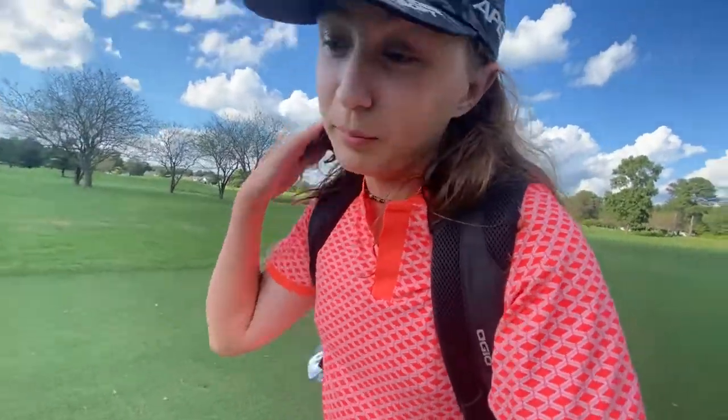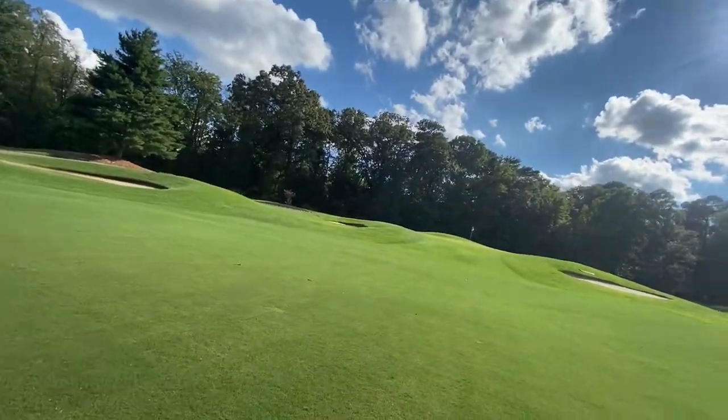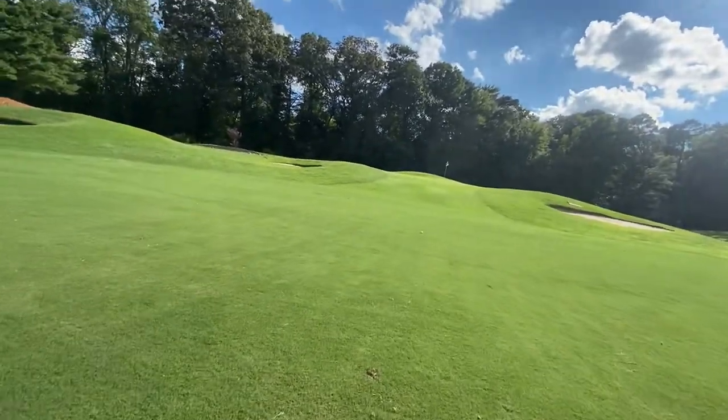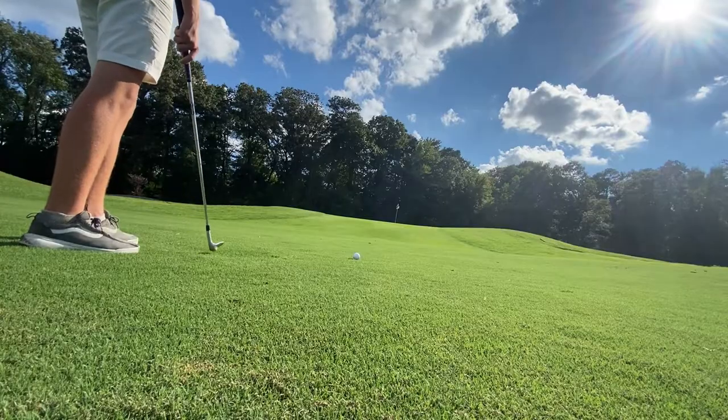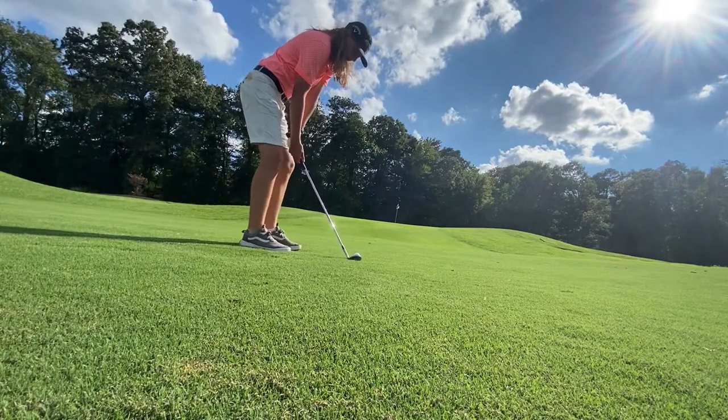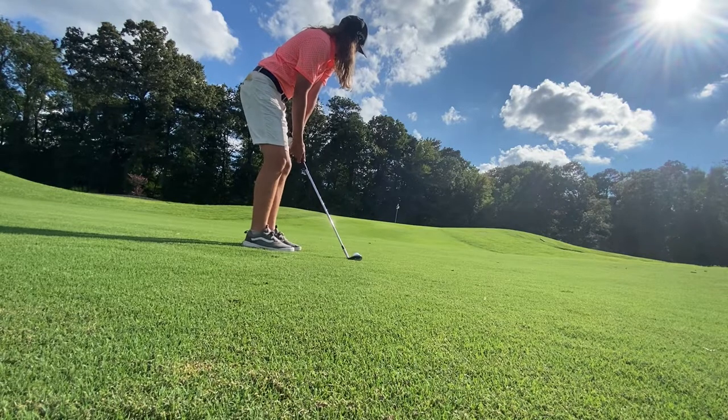Get up and down for a bit of a birdie here, which would be great. I think I can do it. My wedges have been a little lacking recently, but I've been working on them. Not an easy shot. I do have some green to work with. I'm gonna try and spin it just a tad. I struggle with these shots sometimes. Hope we can get up and down for the birdie. That'd be great.